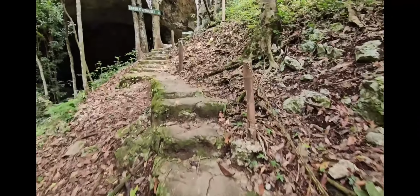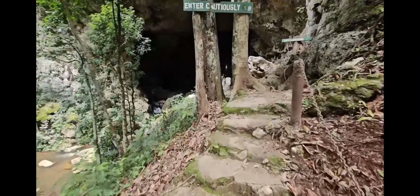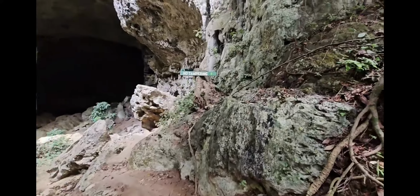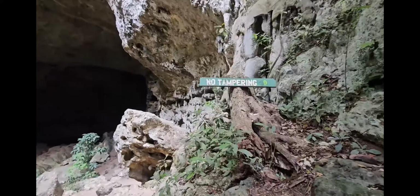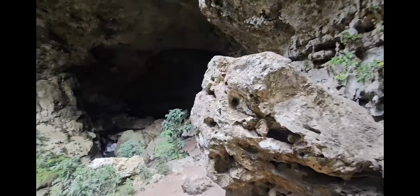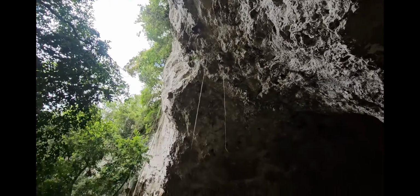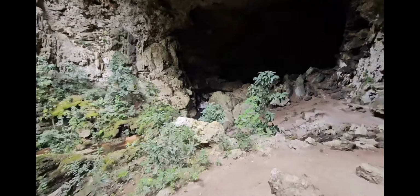All right, so we keep coming up here. And you see what the sign says. Enter cautiously. I gotta tell you, coming into something like this, when there's nobody up here, it's absolutely amazing. So you can see, once again, like I said, the face just goes all the way up. Gonna continue a little bit further in here.